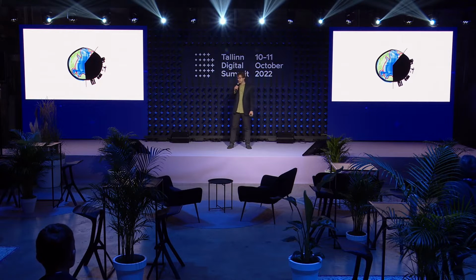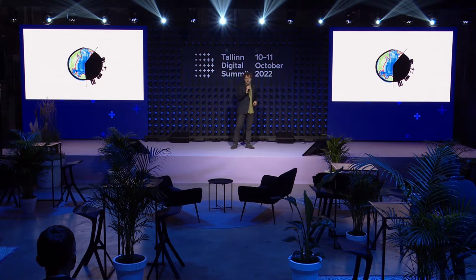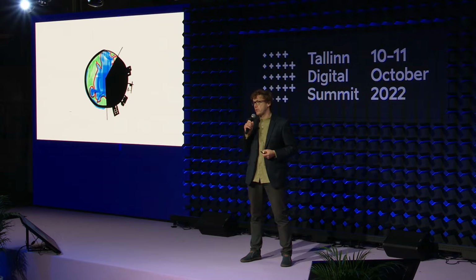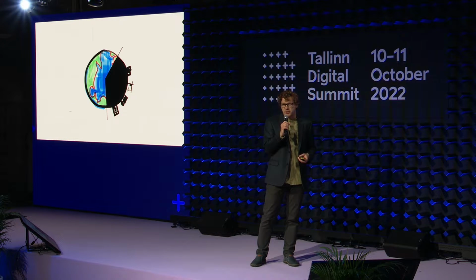Did you know that the construction sector is responsible for almost half of the man-made CO2 emissions globally? The construction sector is hugely wasteful of both raw materials and energy. It is one of the main contributors to the climate crisis.